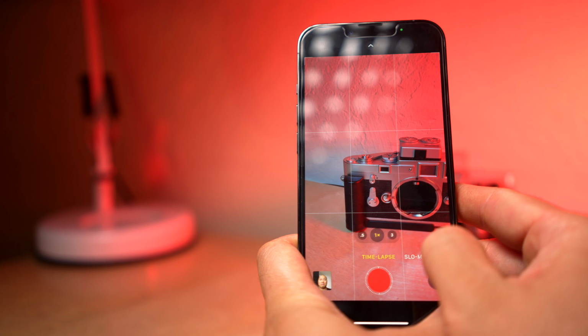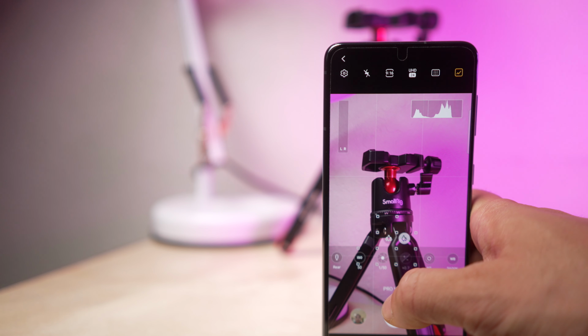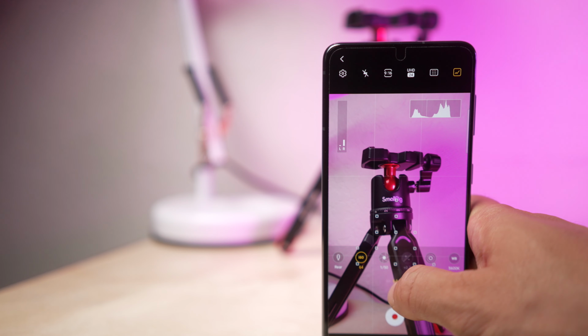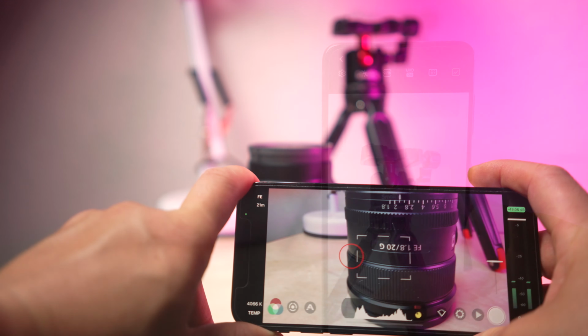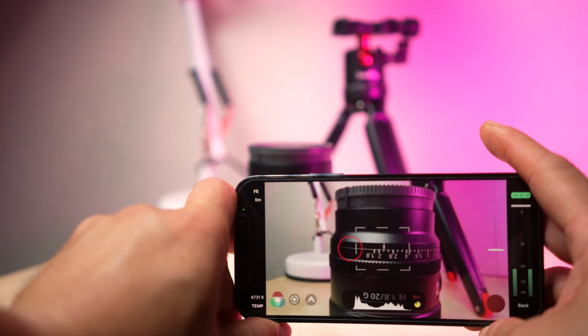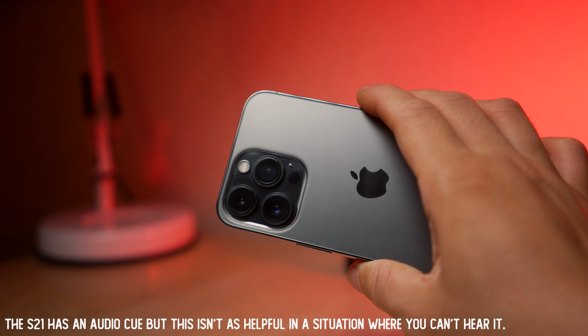Now, one feature I did appreciate is that out of the box, Samsung gives you the ability to do Pro Video or Pro Photo mode, which gives you the manual settings that you might need for your shutter speed, your ISO, your aperture, and white balance. And unfortunately on the iPhones, that's going to be an app that you're going to have to purchase or some kind of freemium app. Other small things, the iPhone has a countdown light in the timer mode, which I appreciated, whereas with the S21, you kind of just have to guess when it will take the shot and count down in your head or something like that.